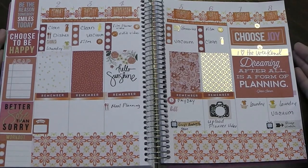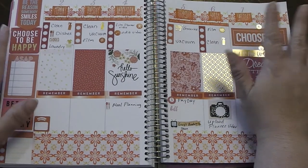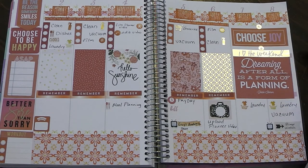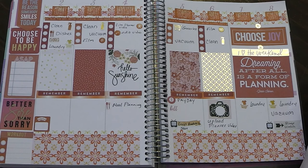All right, guys, this is how the weekly spread turned out. I really like it. I love the colors. I enjoyed filming this for you. I hope you got some inspiration out of this.